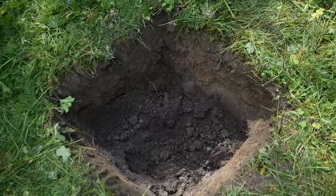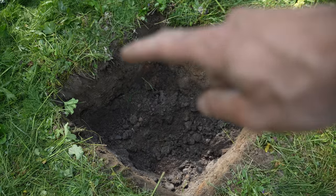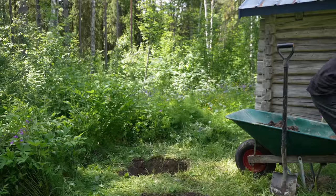And the reason I'm making it into a square is because otherwise it's easy for the roots to just spin around in the hole. Now they're gonna actually hit the edge and then hopefully go through that and then carry on on their own.